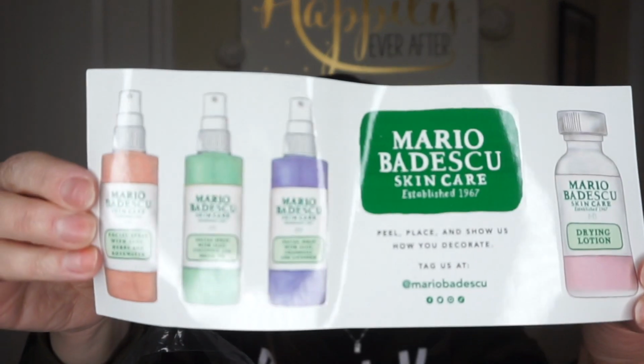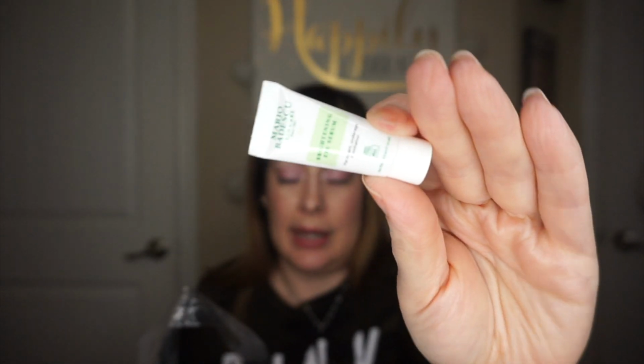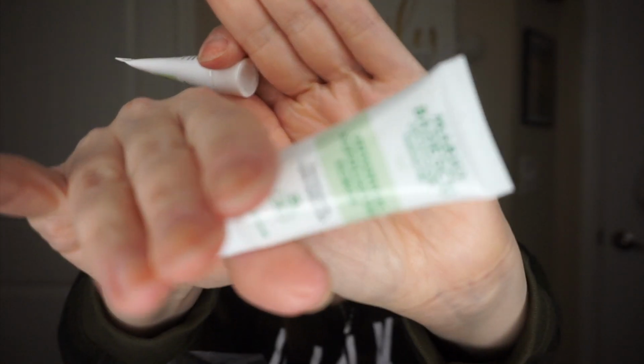I also got these cute stickers to put on my cups or anything. I love when we get stickers. Got a brightening eye cream. I think I've tried this eye cream in a full size. I did like it. And then a scrub, the botanical scrub. This one's nice as well. Their stuff is super affordable, really nice, clean products. Really love them. Mario Badescu has been around for a long time, and I feel like people are starting to remember them again. So yeah, really excited for those.